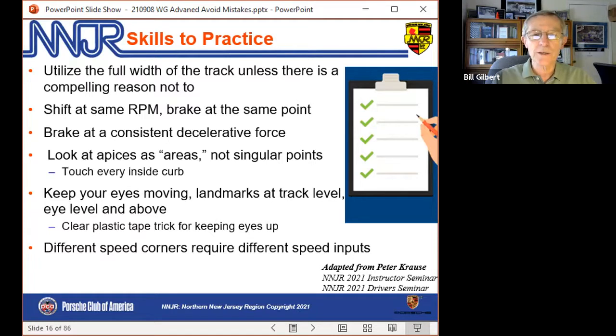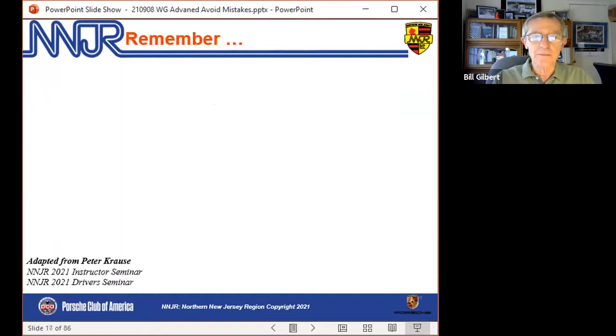It's especially important at Watkins Glen in some of the corners, which I'll highlight when we do the turn by turn. Keep your eyes moving, look at the landmarks, keep your eyes out and above. Peter suggested, especially for students, but if you need help reminding where to look and to keep the eyes up, put a piece of clear plastic tape on the windshield, below which you really don't need to look unless you're glancing at the dashboard. And also, different speed corners require different speed inputs. Slow corner, fast hands, fast corner, slow hands, that sort of thought. So this is not a complete list, but it's an example of skills that if we work on them, we get better and we get safer.